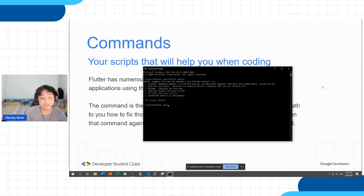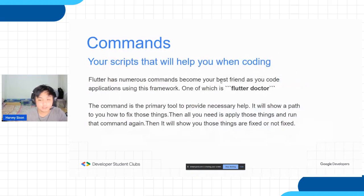And for a caveat, this means that you can use both Android Studio and VS Code for coding a Flutter application at the same time. So I'm going to show you both of them. Then connected devices. So right now I have no issues found. So with this, it is safe to assume that I am ready to code with Flutter.